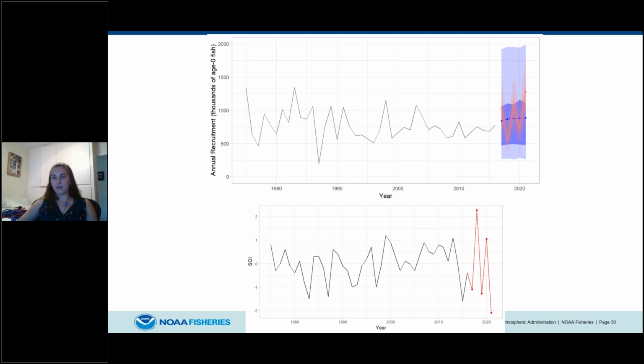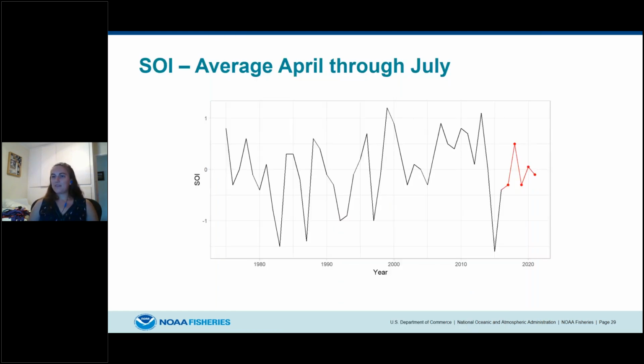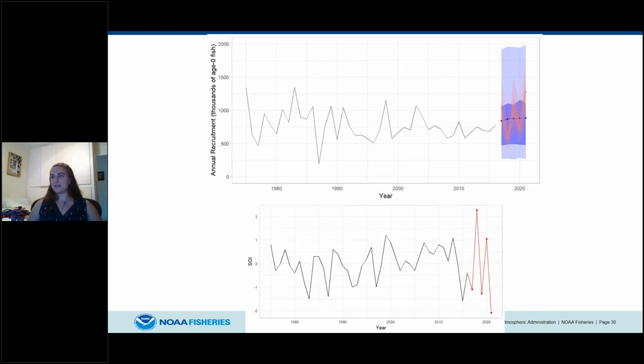So our recruitment model or our projection software is working. Our environmental index just isn't that influential on our recruitment, and then also our spawning stock biomass. There's just so many other things going on that we're not seeing, that change.